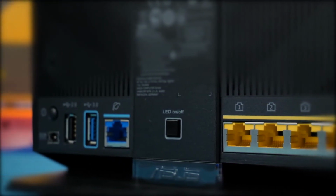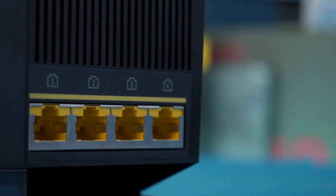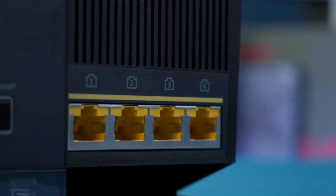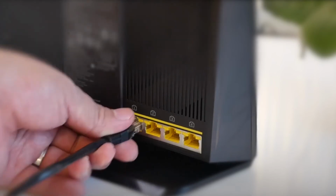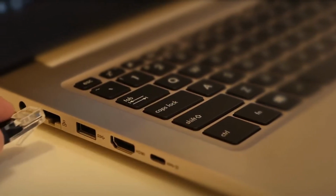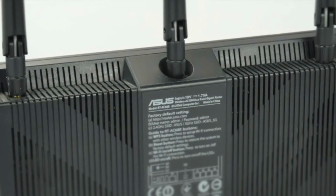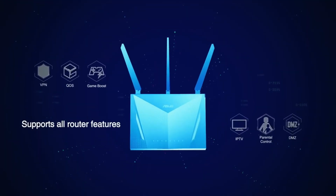On the back side of the device, you'll find a series of ports and buttons that allow for internet connectivity and add useful functionalities to the router. Most importantly, the RT-AC68U features a gigabit WAN port for connecting to your modem. It also includes 4 gigabit LAN ports. These allow you to hardwire devices like desktop computers, gaming consoles, or other HD media streaming devices to your network for the fastest speeds. As with all the best units, the RT-AC68U is a dual-band router. This means that it broadcasts both 2.4 GHz and 5 GHz bands.